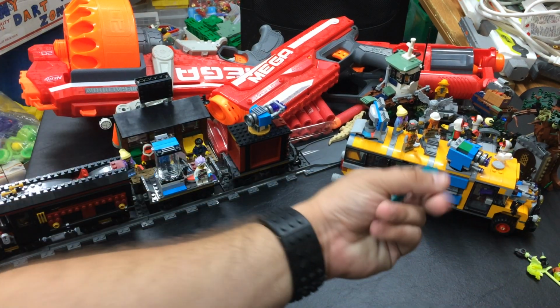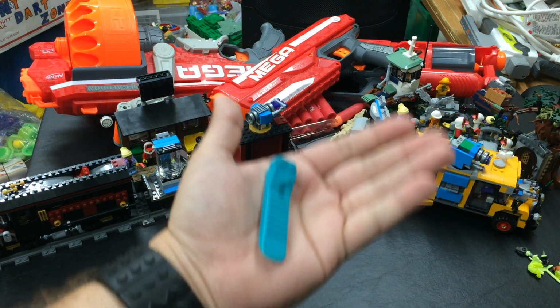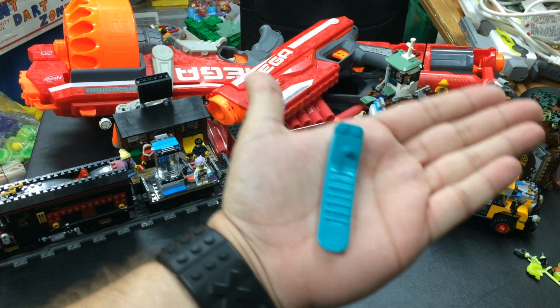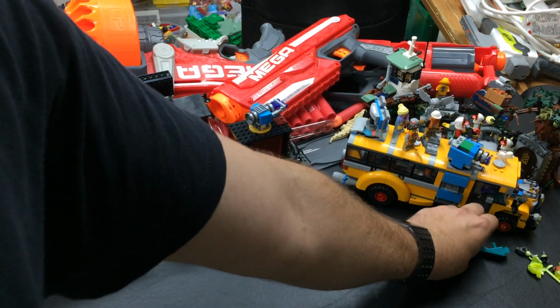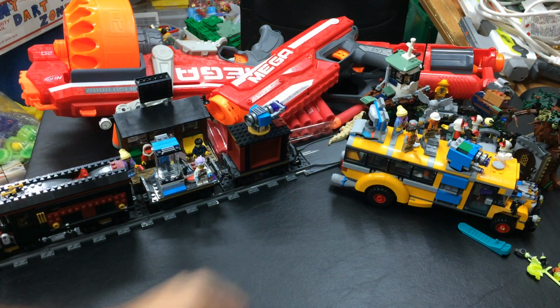Also, my beloved teal brick separator has arrived. I know it's been around since 2018, but I haven't bought a set with it yet, and I'm so happy it's here. Because teal, and because the new color brick separator. Yay! Wouldn't have made sense to put an orange one with a lot of yellowish orange in the set. So, there you go. But we're not here for that.